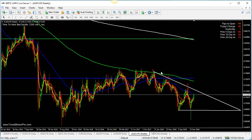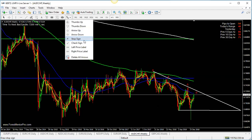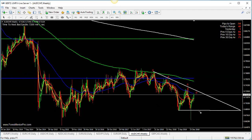Okay, so 1, 2, 3. We either sell here if you catch the trade, and you ride it down to this straight line, or you wait for the break and retest and you sell here.